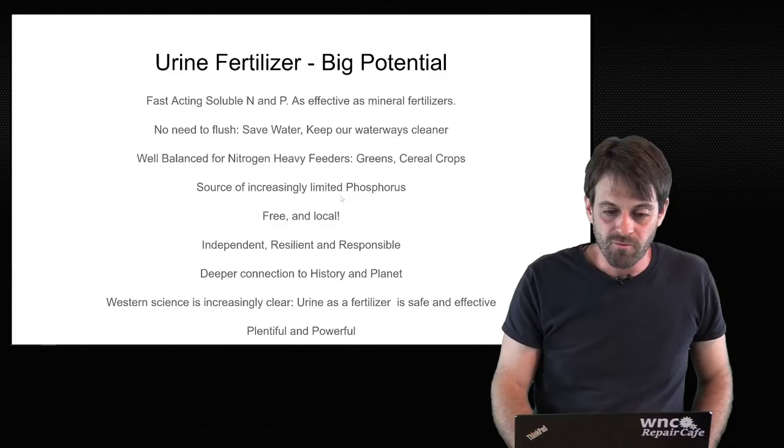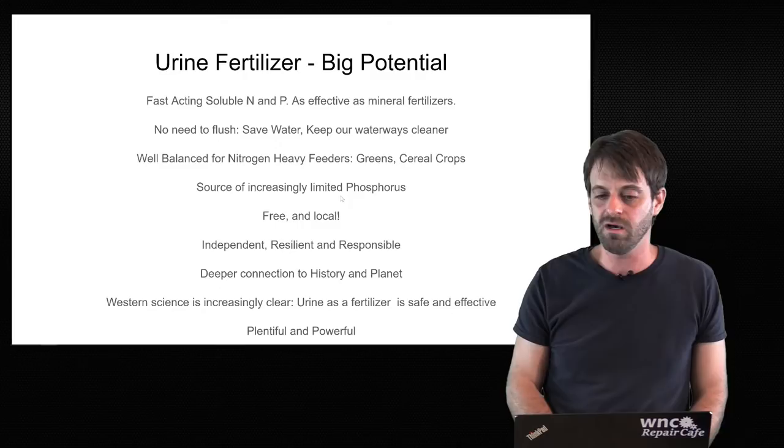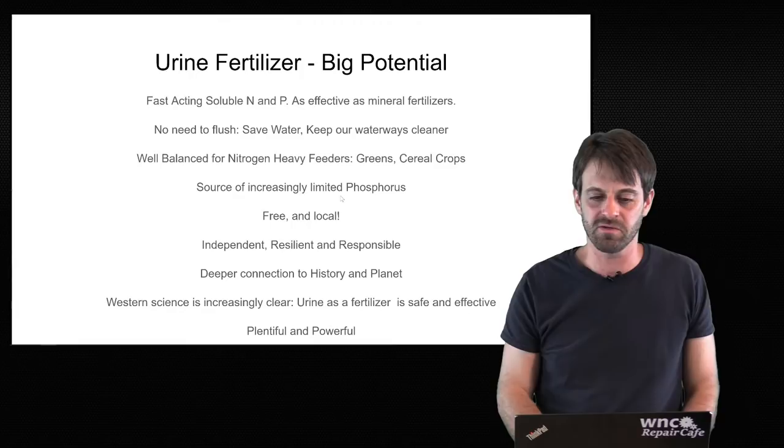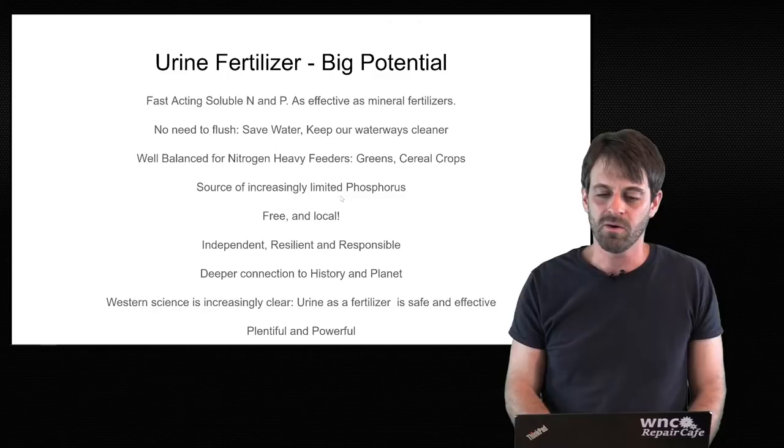Rich Earth estimates that, well, they don't estimate. They've tested plenty of urine that they've taken in through their community urine collection program. And their NPK that they average out is a 0.6, 0.1, 0.2. Okay? For their figures, that's 2.5 pounds of nitrogen in 50 gallons of urine. Okay? So moving forward, since urine is so nitrogen dominant, we're going to really be looking at nitrogen as the determining factor here.